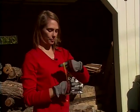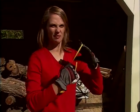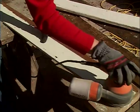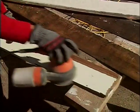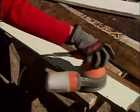Safety first, this is probably not new paint, so it's probably some lead in there. I'm just going to take my orbital sander. This is a fairly rough paper. Start sanding away.